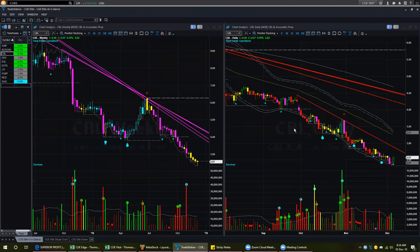CBL. Again, the stock is in a clear downtrend. It went up on Friday, but it is in a downtrend and there is no reversal trade setup.